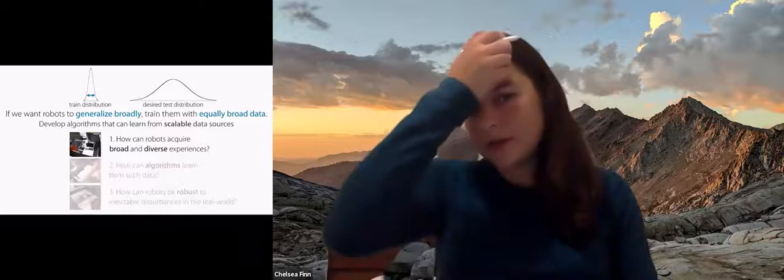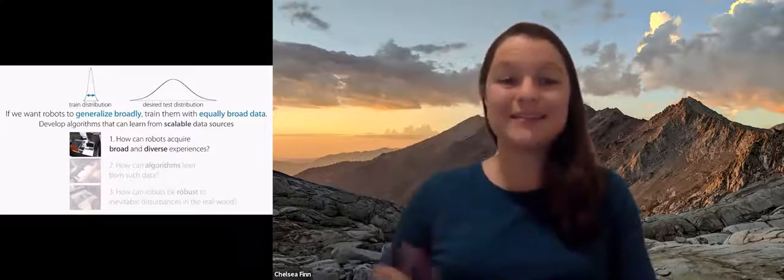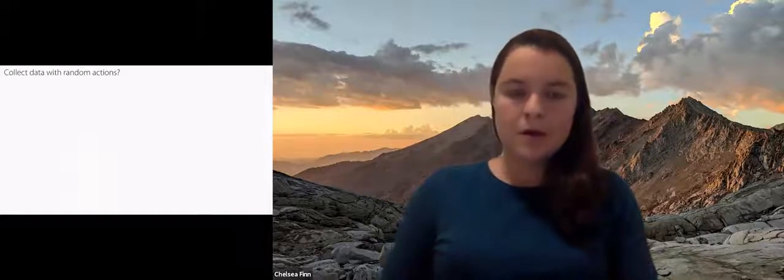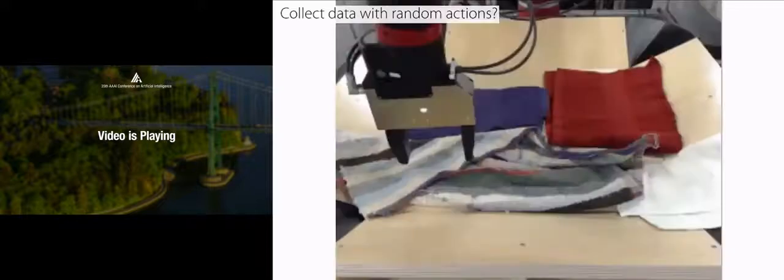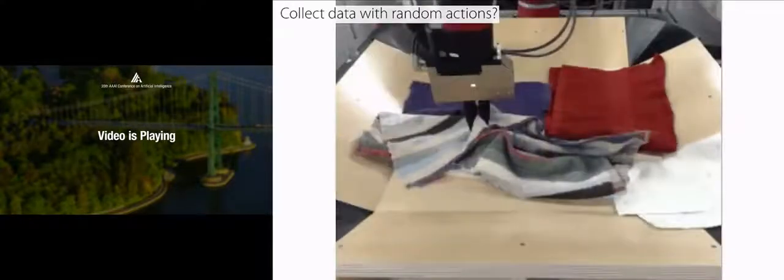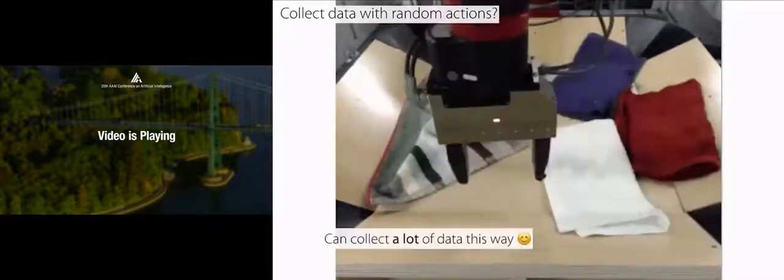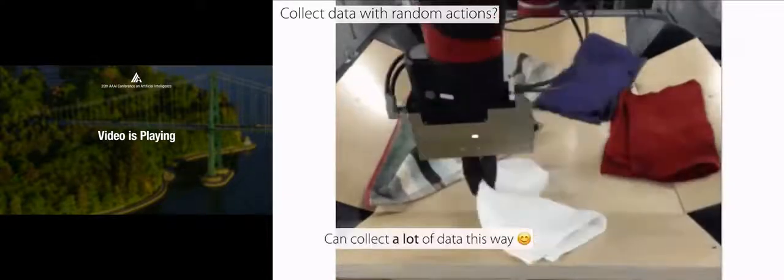Okay, so let's first talk about this first problem of getting data in the first place. How do we go about collecting data? One approach might be to collect data with random actions. We could collect data that looks like this on the robot. This data is actually quite cheap to collect. We can run the robot nearly 24/7 to collect data like this. We can also give it deformable objects, for example, and have it collect data with those kinds of objects. The takeaway here is we can collect a lot of data this way.